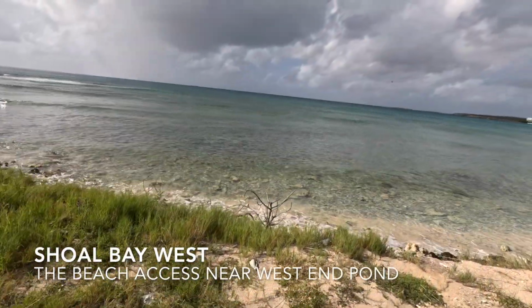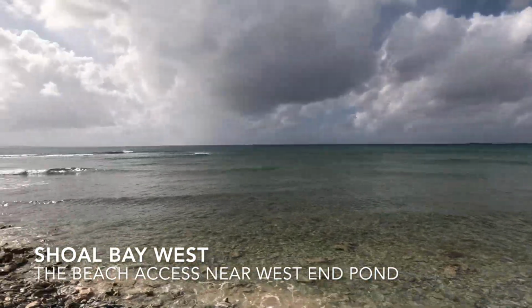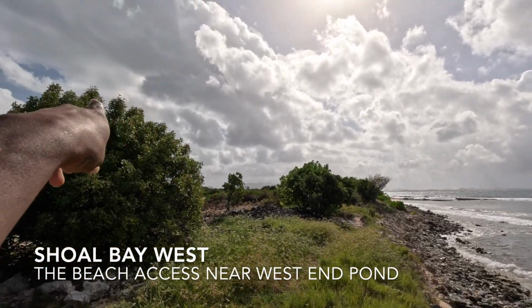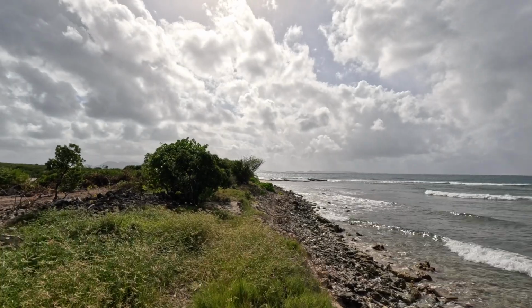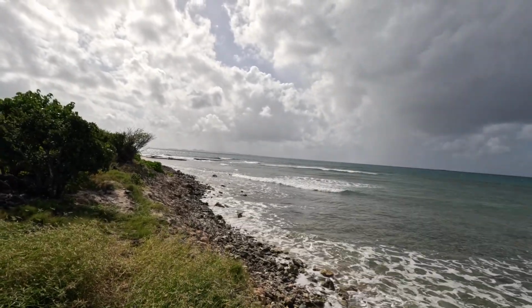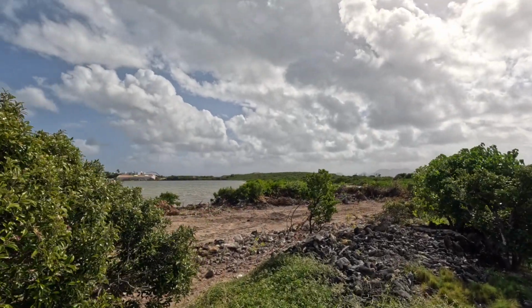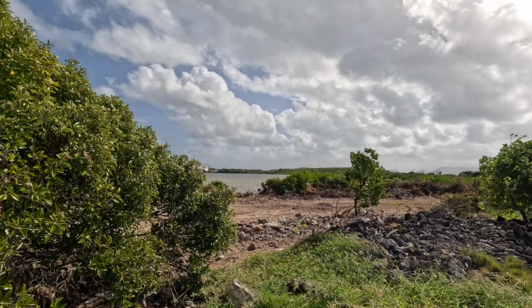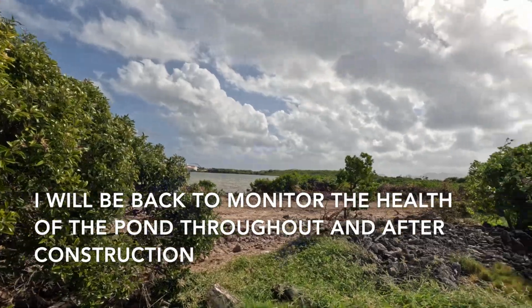This is Shoal Bay West, where they will be constructing a mega yacht marina in this salt pond over here. It is a good location, and they did reconsider doing it at Sandy Ground because there was a lot of pushback from the locals. You can even see the construction starting over here. I believe it's going to be a 3-year project.